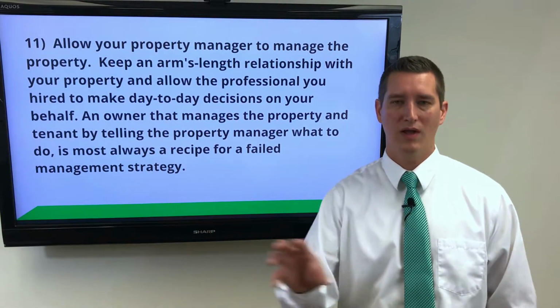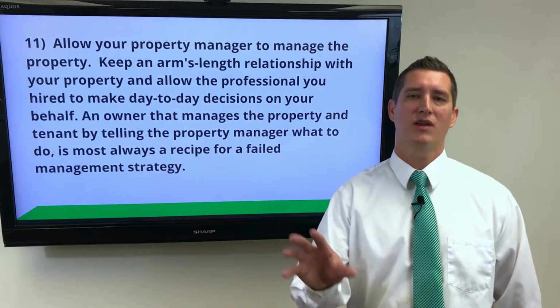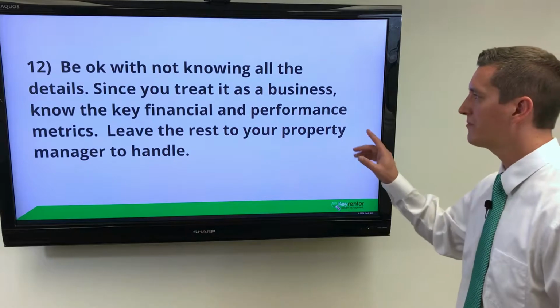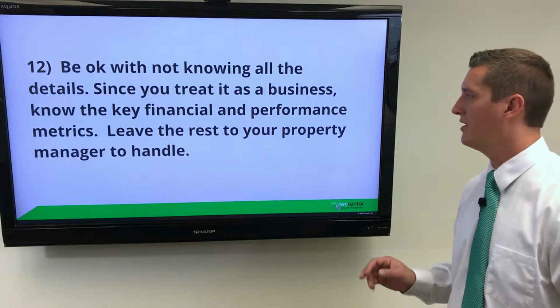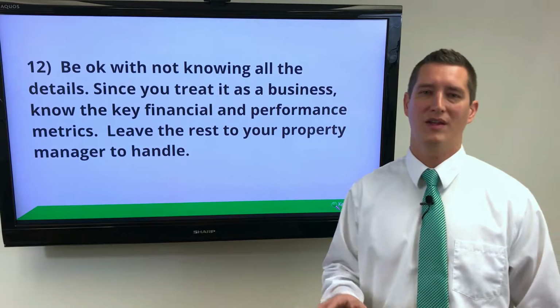It's important that you have that arm's length approach, passive approach, and that you respect the fact that you hired a property manager so that you wouldn't have to manage. Number 12, be okay with not knowing all the details since you treat it as a business. Know the key financial and performance metrics. Leave the rest to your property manager to handle.